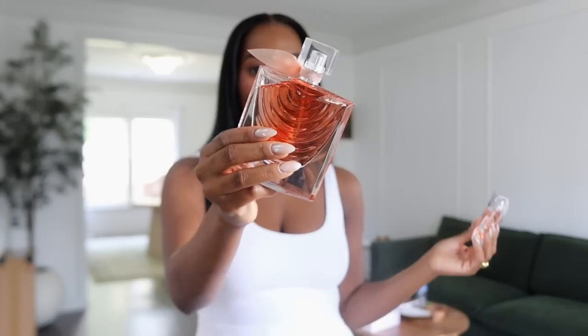Okay, so because they smell very different, I don't know if this is like the upgrade from this. I don't know, this to me has a more mature smell. Not old, but like mature, like it's giving grown woman, whereas this is like giving baby girl.